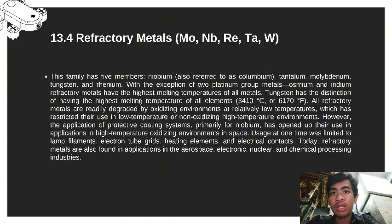Usage at one time was limited to lamp filaments, electron tube grids, heating elements, and electrical contacts. Today, refractory metals are also found in applications in the aerospace, electronic, nuclear, and chemical processing industries.